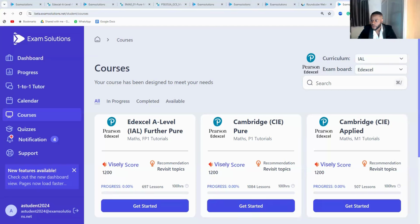Is there a minimum sign-up period? I.e., can I sign up for 1 month only? So the sign-up period is 7 days. And yes, you are free to just sign up for 7 days to use the platform and try it out and see if it's the right option for you. But we are pretty confident, based on the feedback that we've got and the amount of testing that we've done on the platform, that this is a great tool for your revision.